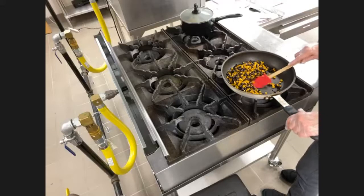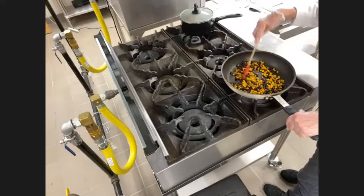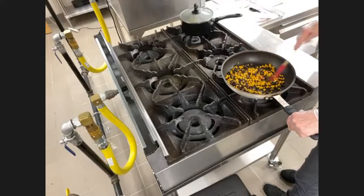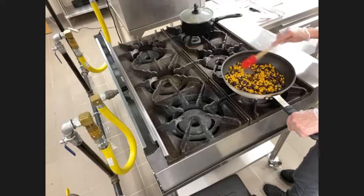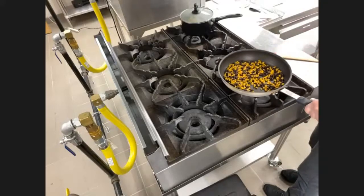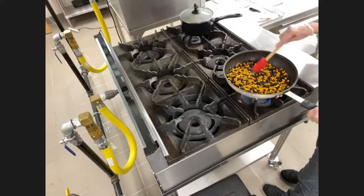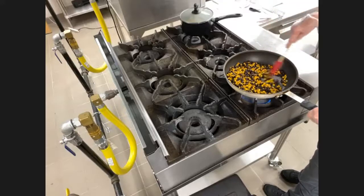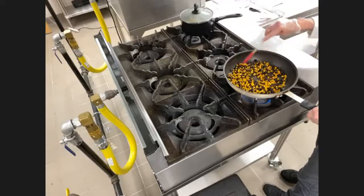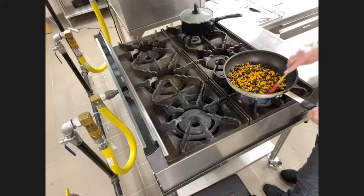Everybody with me so far? I hope you think it smells as good as I think it smells. Things will really start getting aromatic when they start the chicken. Alrighty. Okay, so you should be seeing that the beans are losing their gloss. They're looking a little more dull brown. That's just fine.